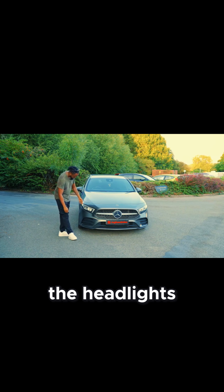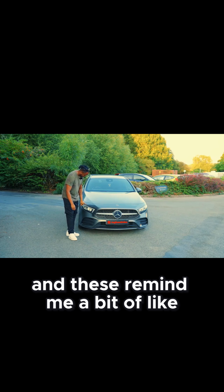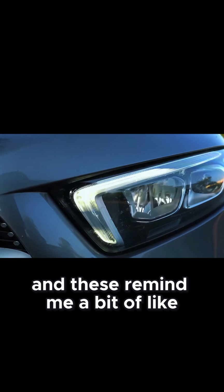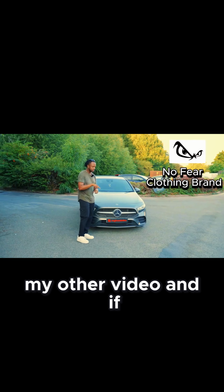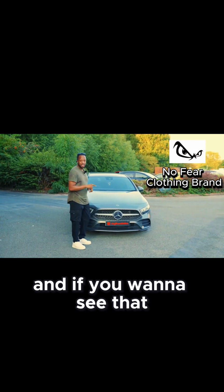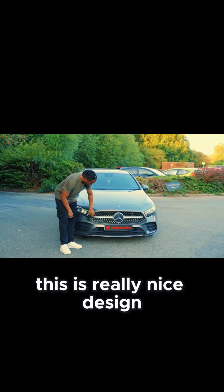And we'll look at the headlights. I mentioned this before in a previous video, and these remind me a bit of Eyebrows, the No Fear brand. And again, I'll put it up on the screen if you haven't seen my other video. And if you want to see that, please go check it out. But yeah, this is really nice design.